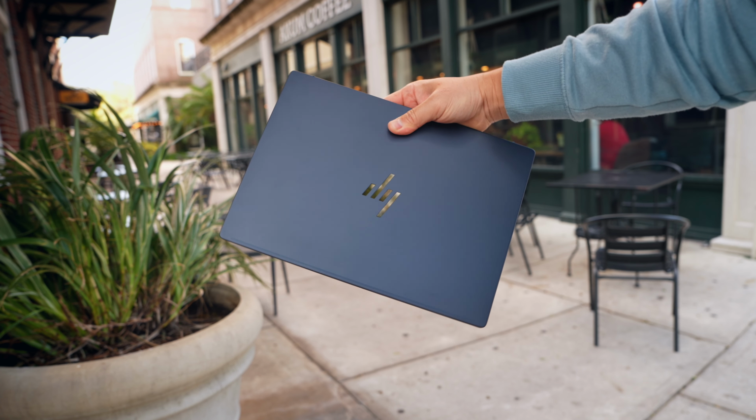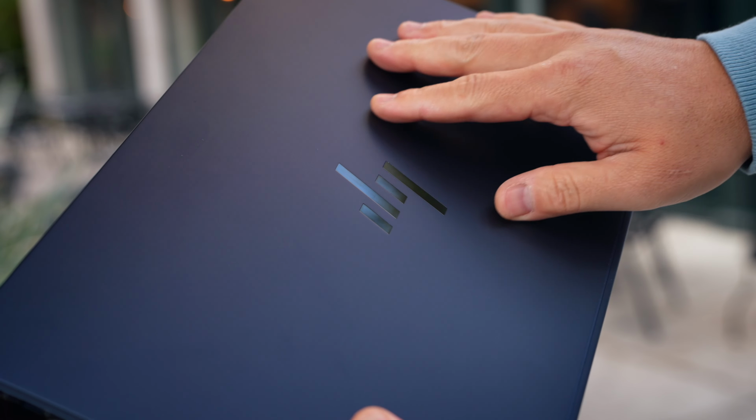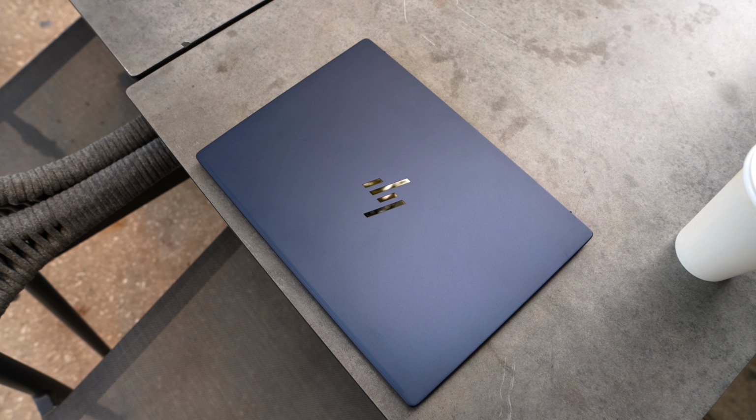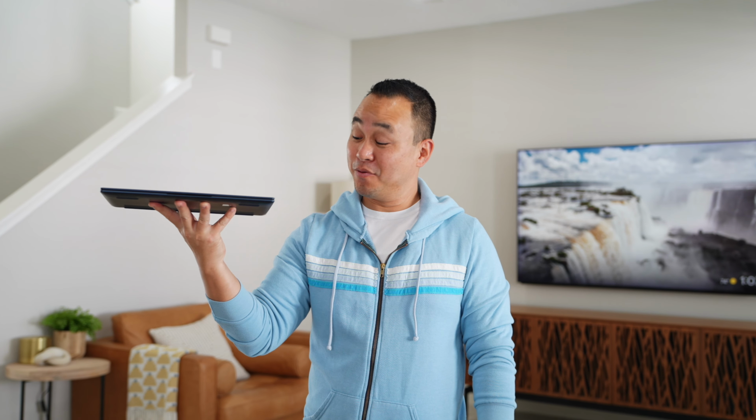First, let's talk about how this looks, and wow, this is a stunning laptop. It has an all-metal design that feels so high quality and you'll absolutely feel it when it's in your hands. The build quality is exceptional, that darker rich blue color makes it look so premium, and it's also very portable. It's thin and weighs less than 3 pounds, and I love the fact that it's so compact.